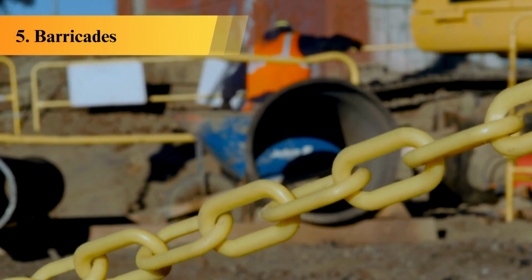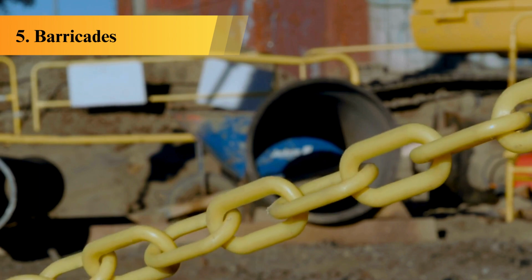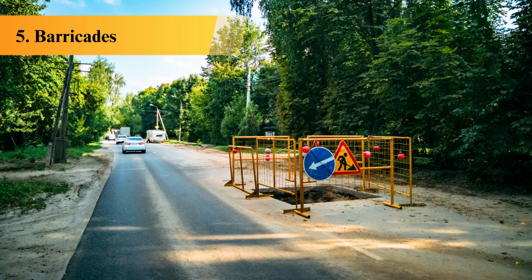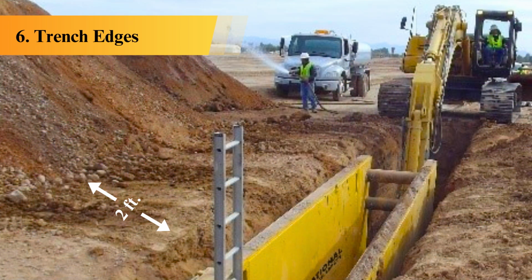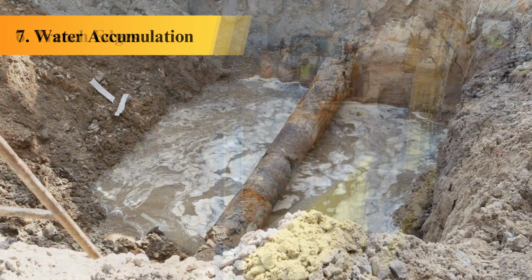Number 5. Workers and equipment can fall into unprotected trenches. Use barricades when a trench is unattended to prevent unauthorized access and accidental falls. Number 6. Keep removed earth materials at least 2 feet away from the edge of the trench to prevent them from falling back in. Number 7.